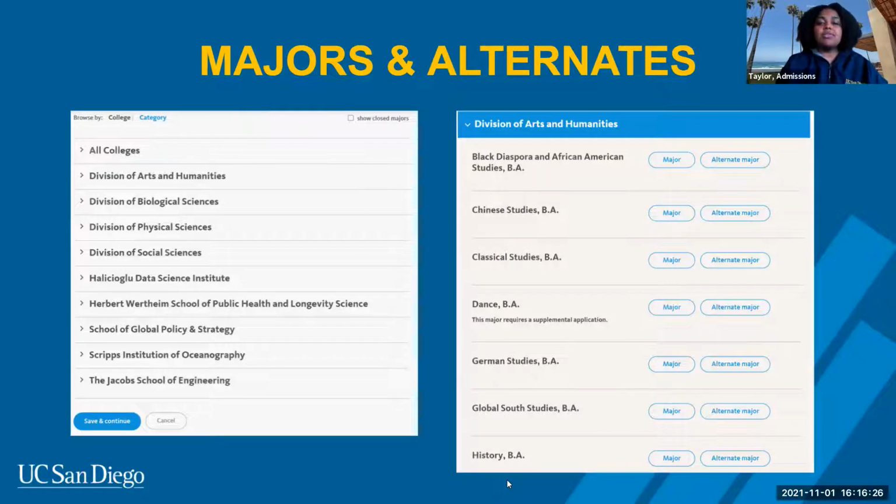Here at UC San Diego, you definitely can switch or choose an alternate major. And we always recommend that our students choose an uncapped major. However, that's a personal choice. It's up to you.